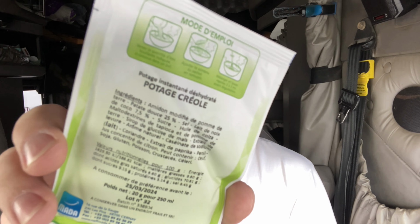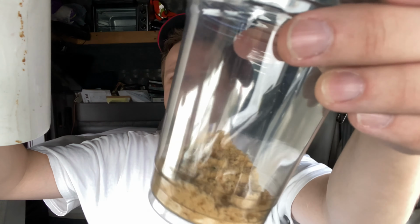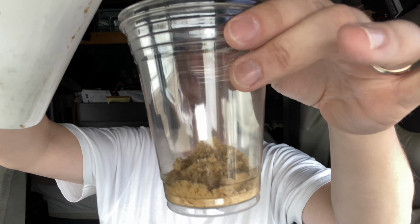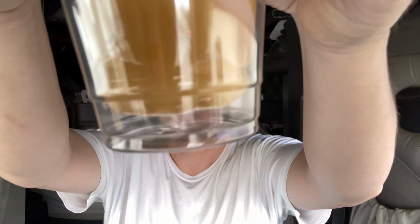We got Creole, whatever the hell that is. Put her in there and add 250 milliliters of water, or 1 cup. We got 2 plastic cups here because the first cup, inside cup, is gonna shrivel up real bad because we have boiling water. Watch this. I've never had the water melt right through the cup, but that's crazy hot and it definitely won't sit right.